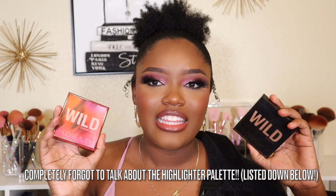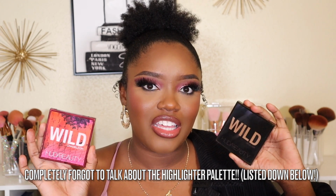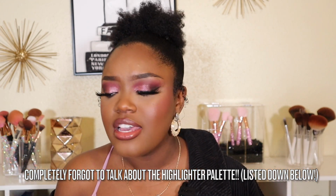So the first eyeshadow palettes I want to talk about are, oh, I do have a highlighter palette I want to talk about. Ooh. Okay, we'll go to the highlighter palette in a second, but let's just talk about eyeshadow palettes. I'm super excited. So these right here are from Huda Beauty. These are the Wild Obsessions palettes. I have a third one.